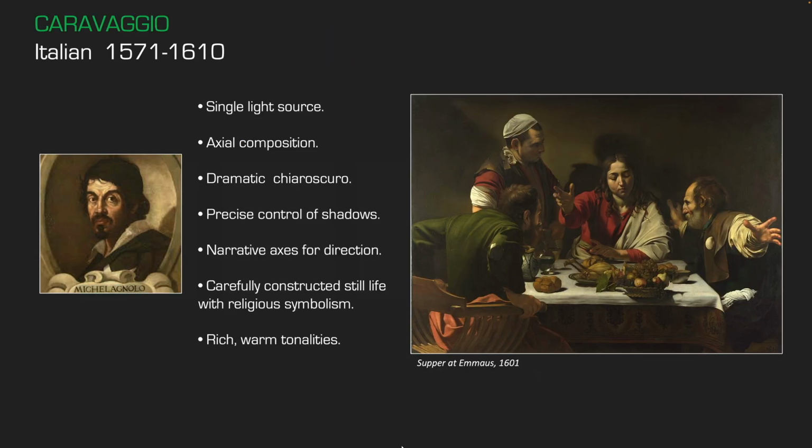First of all, Caravaggio, arguably one of the great painters of all time. There are certain aspects of his work that inform what we do. He usually has a single light source, almost studio kind of lighting. Axial composition, this very dramatic chiaroscuro where he goes from dark to light and carries it across the picture plane. Very precise control of shadows. They're all very compositional. He has a narrative axis for direction.